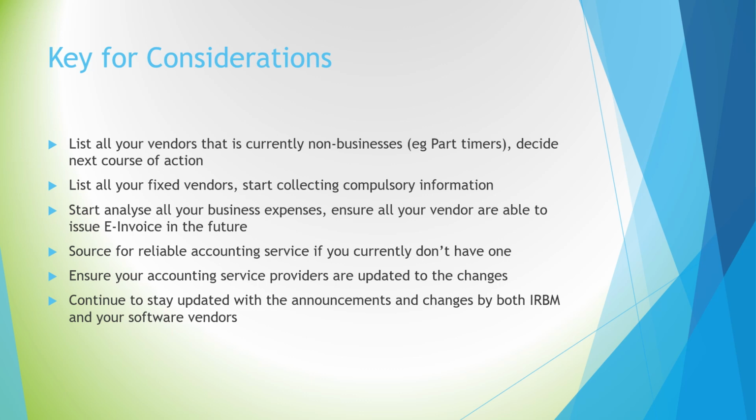For all your fixed vendors, you can start collecting the compulsory information that you will need in the future, such as their tax information number and SST number, and also their contact details. You can start analyzing your business expenses and check if you need to understand any special procedures to obtain e-invoice. For example, if you use agents all the time or you require the service of foreign vendors. If you do not have accounting service support, I highly recommend you start to source for a reliable provider now. And importantly, continue to stay updated with the announcements and updates from the authorities and also from your software vendors.